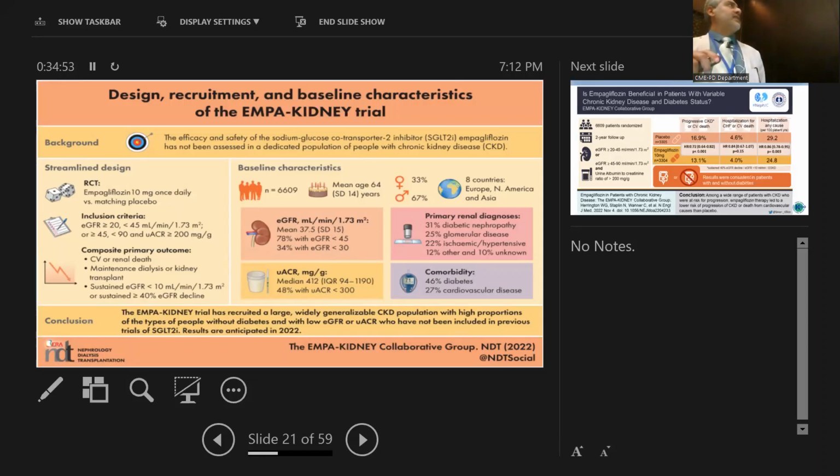It is a randomized controlled study, and here they only used empagliflozin 10 milligram, while in the EMPA-REG it was 10 or 25 milligram of empagliflozin. This study used only EMPA 10 milligram once daily with another arm of placebo. The inclusion criteria was a GFR above 20 milliliter per minute and albumin creatinine ratio more than 200 milligram per gram, with a composite primary outcome of cardiovascular or renal death, patients reaching maintenance hemodialysis or requiring kidney transplant, or sustained reduction of GFR below 10 milliliter per minute. This is the inclusion criteria and the endpoint.